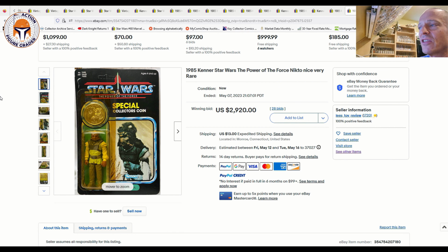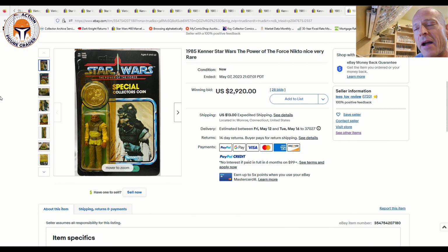And then finally, we've got the last two that were New Zealand and Australian exclusives. So the Nikto, the Admiral Driver, which I'm going to show you in a second, and the Gamorrean Guard, those three on the Power of the Force card are very pricey because they were only released down south, down under. Put another strip on the Barbie. Shout out to Usual Mike.